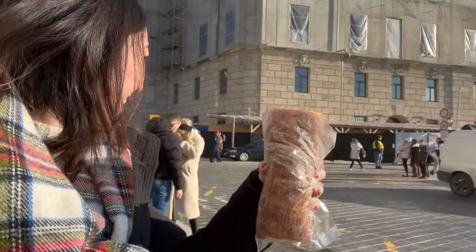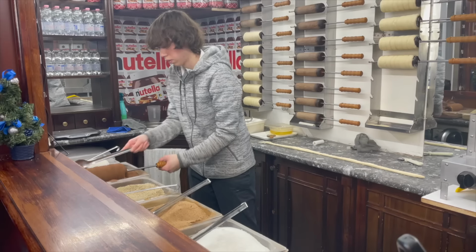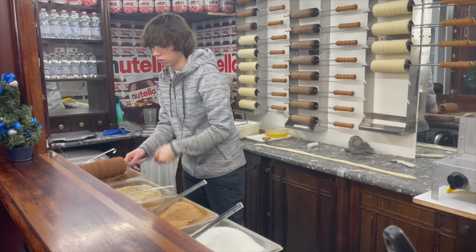We got the famous chimney cake, which I don't know if you can see, but it's smoking! Took us a while. It was a 16-year-old boy cooking it, but looks good.